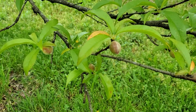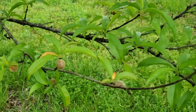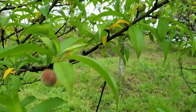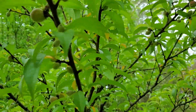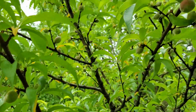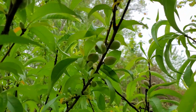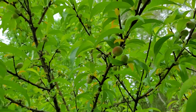I'm happy to say it looks like our peaches have made it through the frost pretty well. We've got quite a few of them coming, and I'm really excited to maybe have some peaches growing this year, because there's a lot of them on here. I'm probably going to need to come in and thin these so that we can have better fruit, because a lot of them are very clustered up. You probably don't want them that close together, probably more like about 3 inches apart.